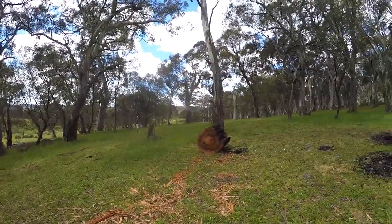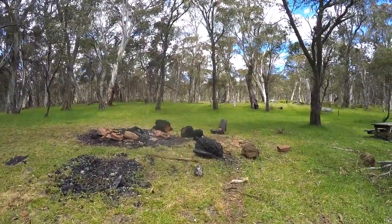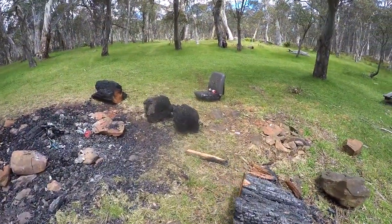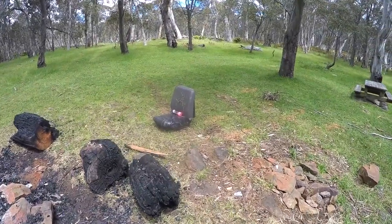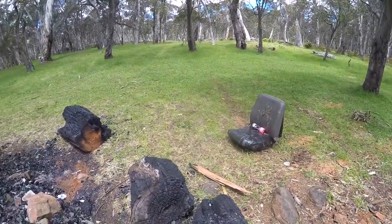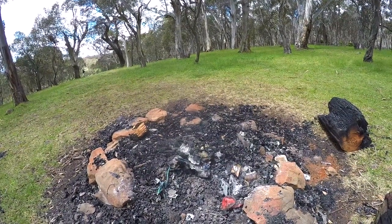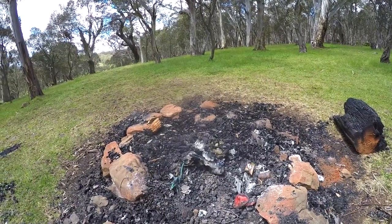Unfortunately, idiots everywhere. Someone must have had a party here, left their shit, had the biggest fire, but burned the stuff when the fire was already half extinguished, I guess.